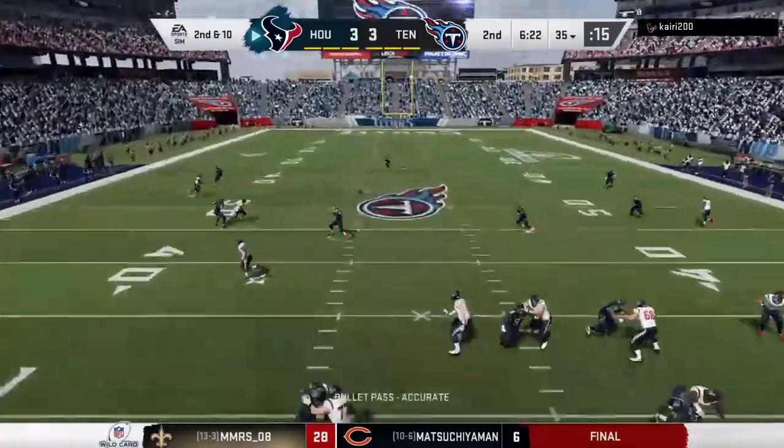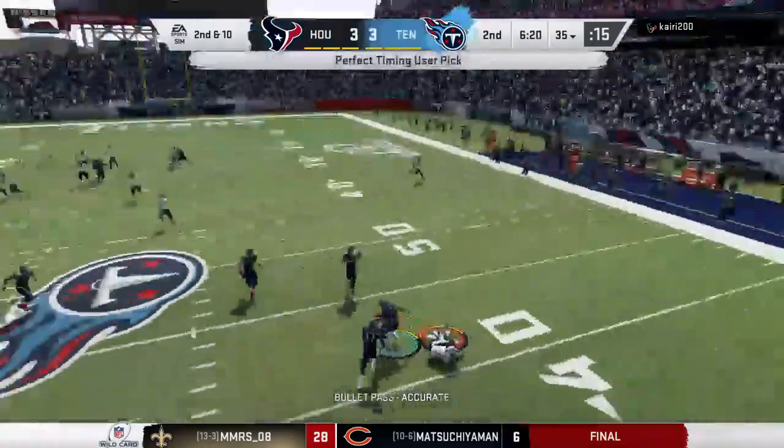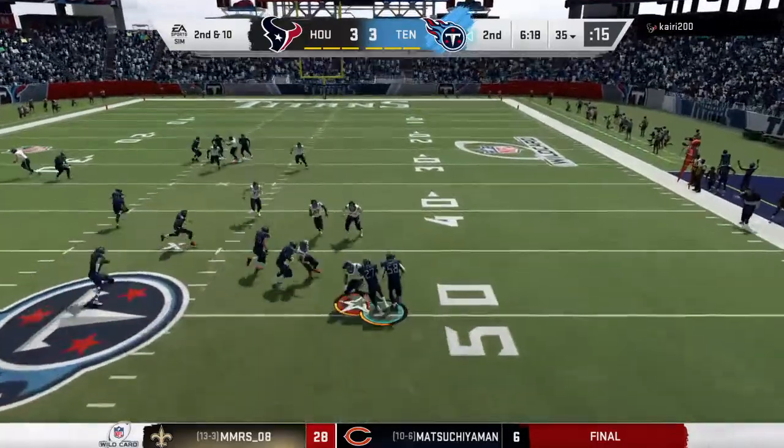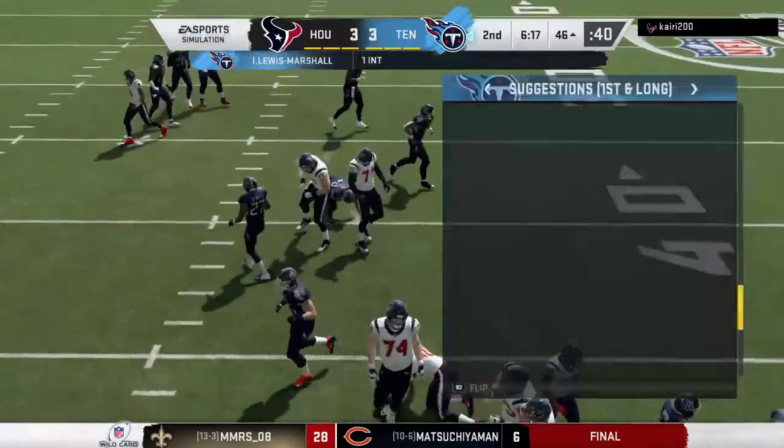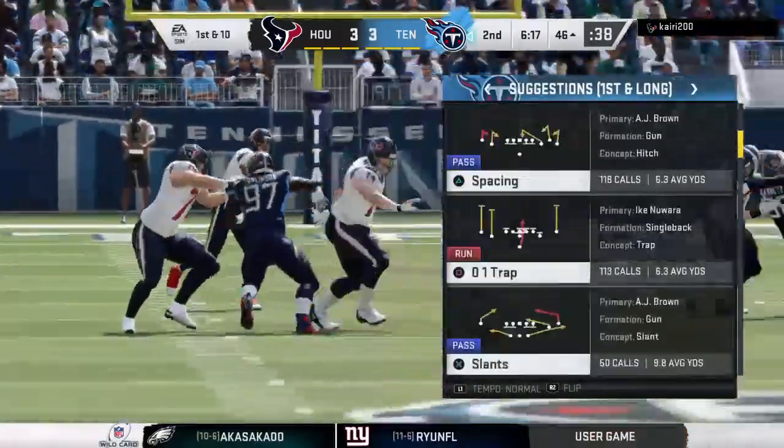Here's Watson, into heavy traffic, and it's intercepted. Picked up near the 32, and a return across midfield into the 46-yard line.